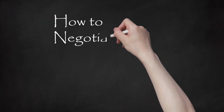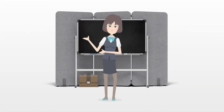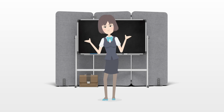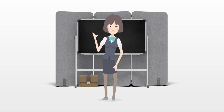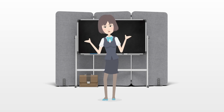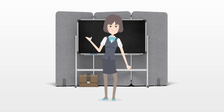How to negotiate a commercial lease. If you're leasing a commercial property, there are some special considerations that are important to address before completing your agreement to lease. This article will help you follow a checklist of things to tick off as you reach your decision.